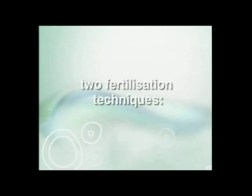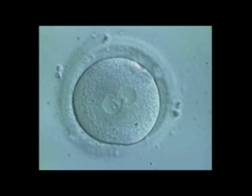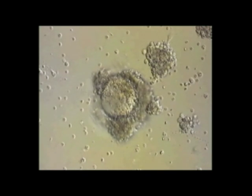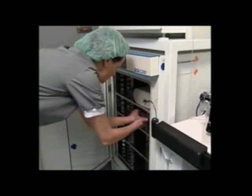Oocyte fertilization may be performed using any of the following techniques. In vitro fertilization consists of introducing the oocyte to the sperm to ensure that the genetic codes merge. In order to achieve this, the oocytes and a specific concentration of sperm, 100,000 sperm with good mobility, are brought into contact in a culture medium and incubated at 37 degrees centigrade until fertilization is observed.